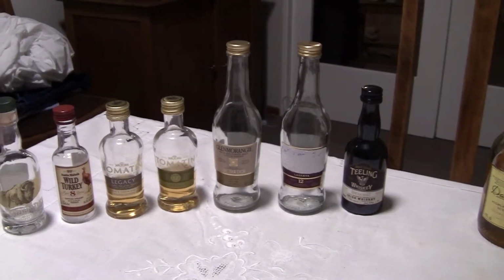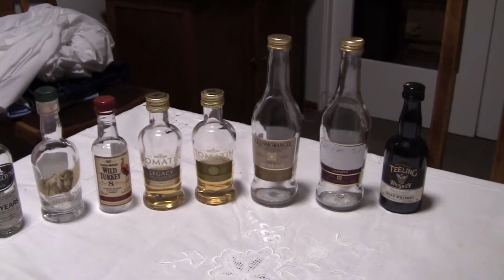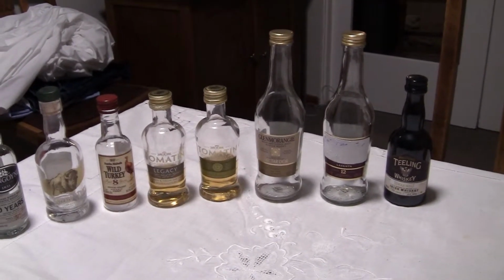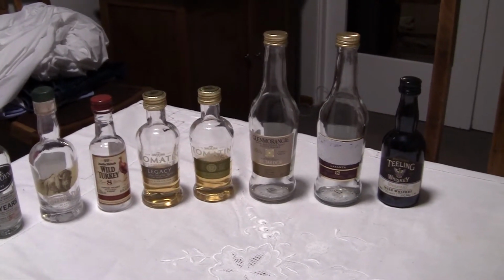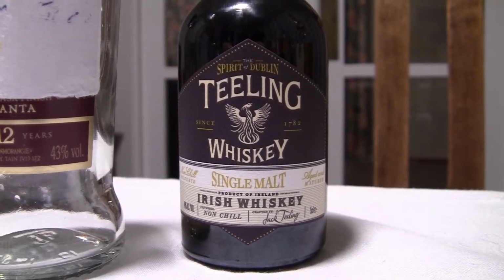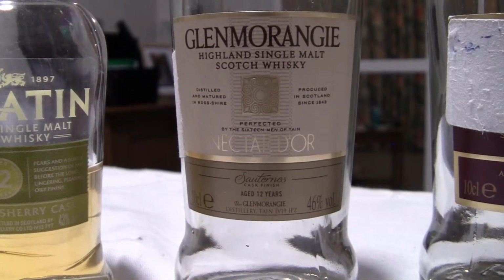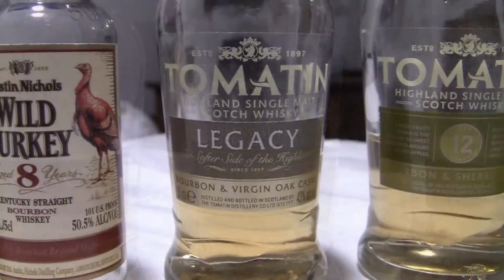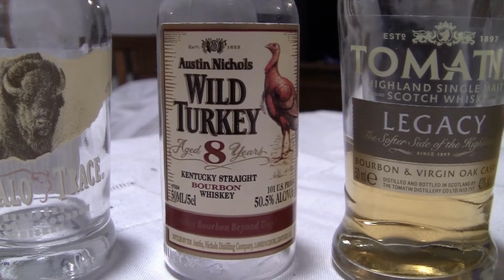On this side we have a bunch of whiskies that I've tried that, although okay, I doubt whether I'd actually go out and buy a bottle of it for myself. Wouldn't refuse one if someone offered it to me, but it wasn't enough for me to want to actually spend any money on it. Just didn't suit my tastes at all. So what we have here is the Teeling single malt, the La Santa and Nectar d'Or versions of the Glenmorangie, the Tomatin 12-year-old, the Tomatin Legacy, Wild Turkey 8-year-old, Buffalo Trace.